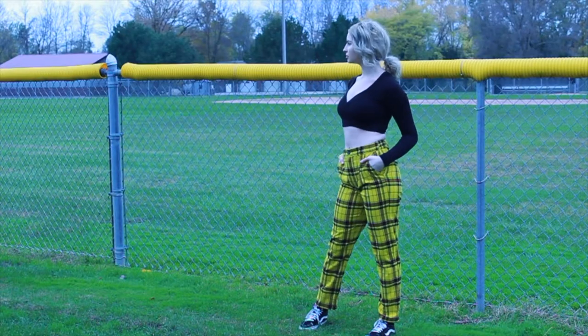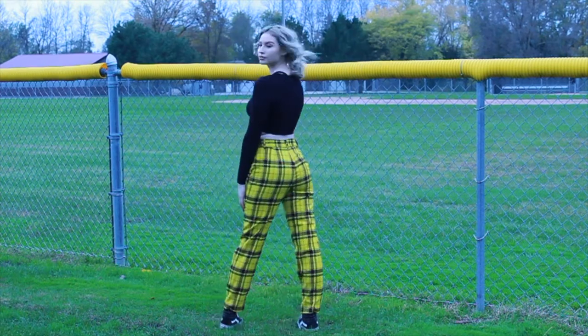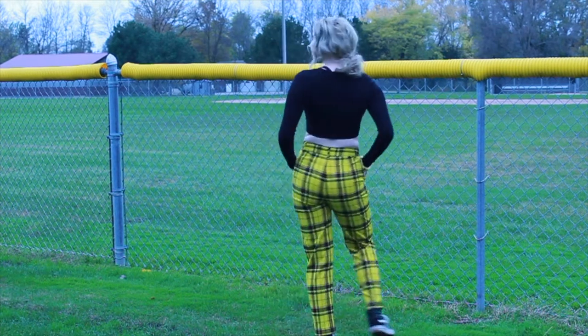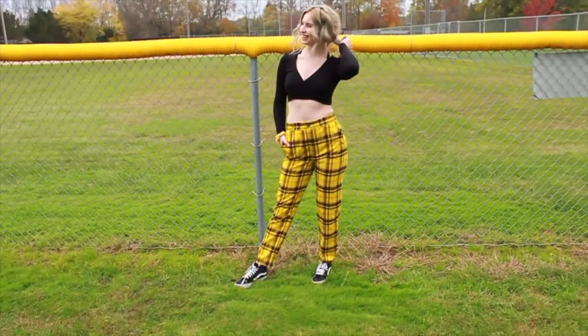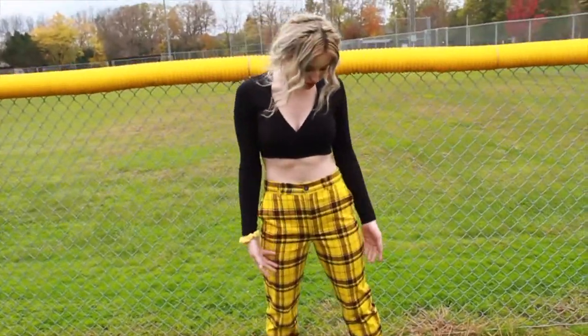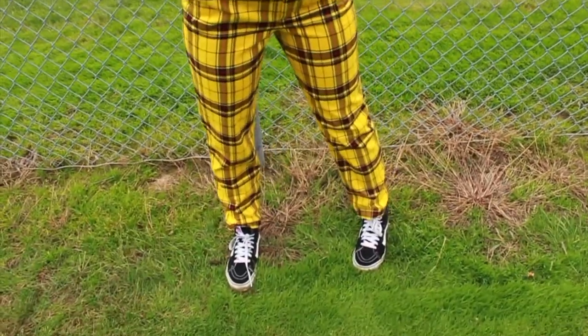This next one is also yellow and is a lot of fun, but it is definitely for warmer falls because of the crop top. Both of the pieces are from Forever 21. I really like yellow a lot and I feel like I've definitely experimented a lot this fall rather than years before. And then I also just paired it with some black Vans just to make it a little bit more casual.